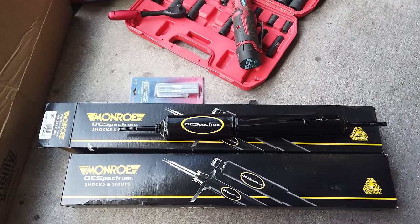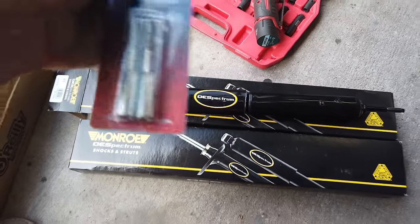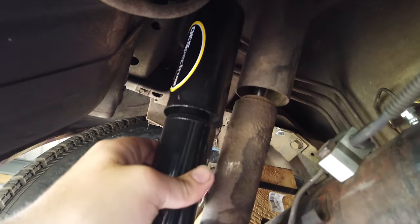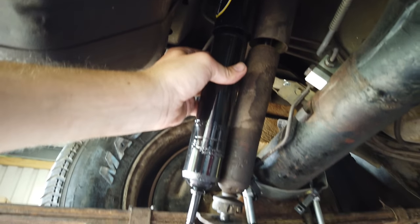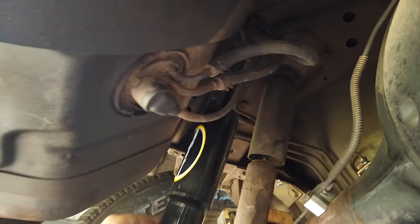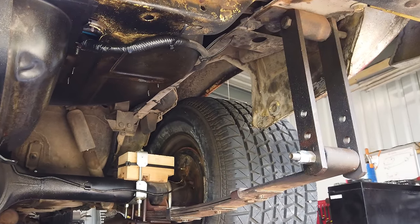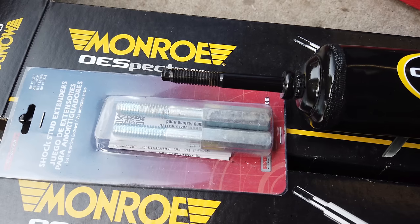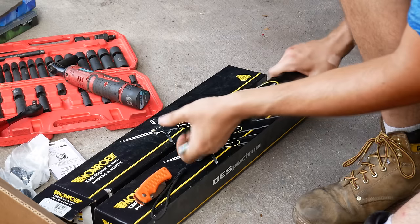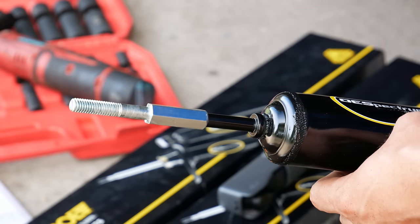To go along with those, we have a pair of new shocks for the back, as well as the extenders that I was trying to get back in Arizona. These shocks should be equivalent to what's on there, and they sure do look the part, albeit with a fair bit more paint showing. They seem to be the same length, which we already know is too short thanks to those extra long shackles in the back, but hopefully those extenders will give the rear suspension a lot more travel. And unlike the pair that I had gotten last time, these do actually have the right threads.